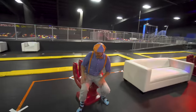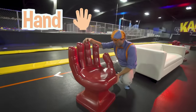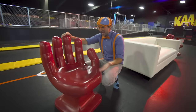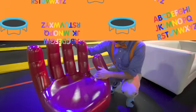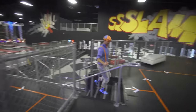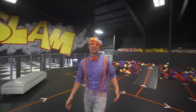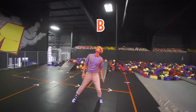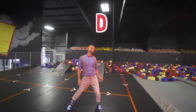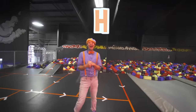Hey, look at this. This looks like a hand. Yeah, hand. Hand also starts with the letter H. This has been so much fun learning all of these letters with you. Hey, let's recap so far. So far, we have learned A, B, C, D, E, F, G, and H.